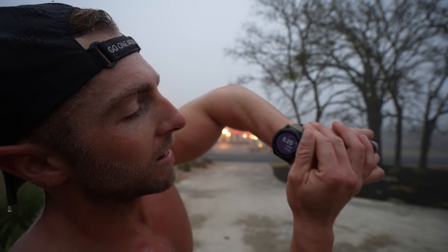That weather was perfect. There's like moisture in the air the entire time. 9.25 miles in 1 hour, 9 minutes, 29 seconds at a 7:31 minute per mile pace.